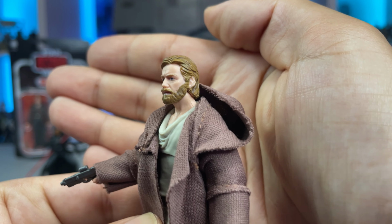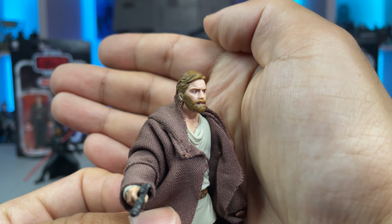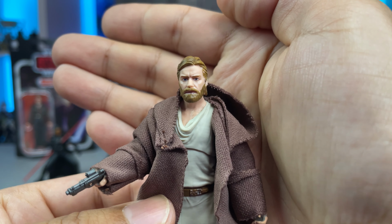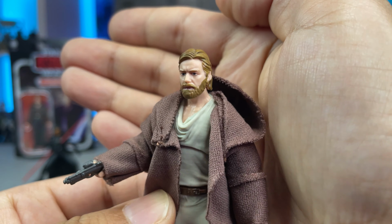Taking a closer look at the face sculpt, it is done very well. There's some nice sculpting here, lots of detail on his hair and beard, and the paint application is done well. He doesn't have any crazy crooked eyes or anything like that, so A+ job here.